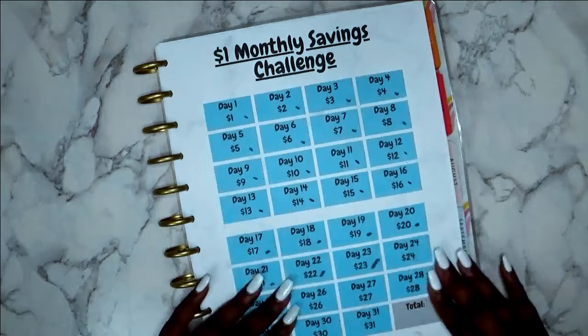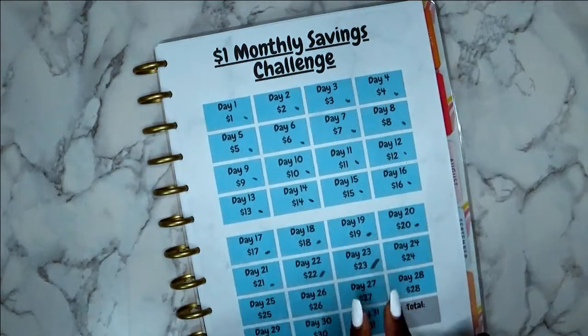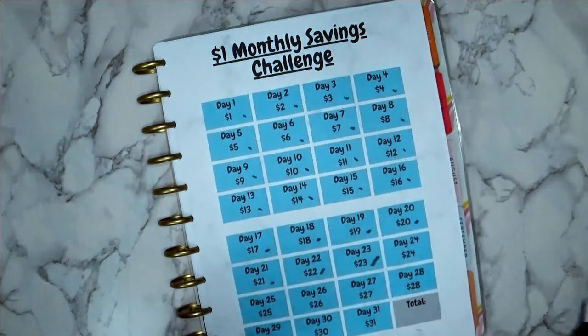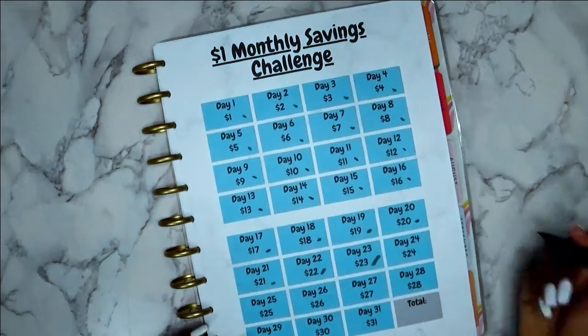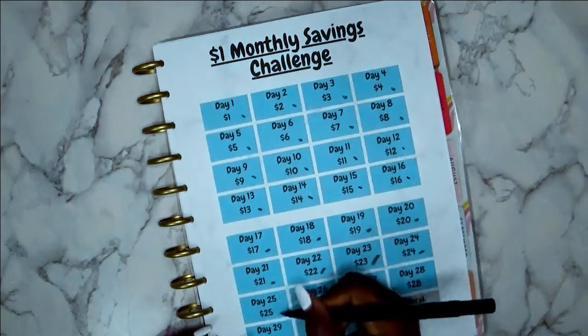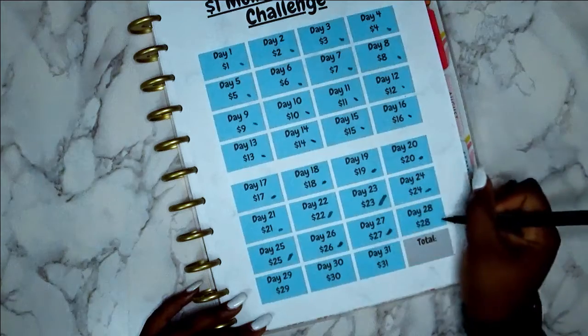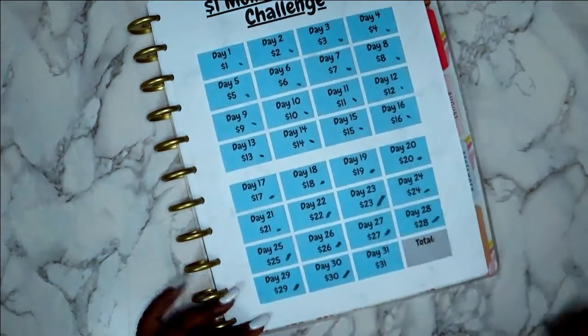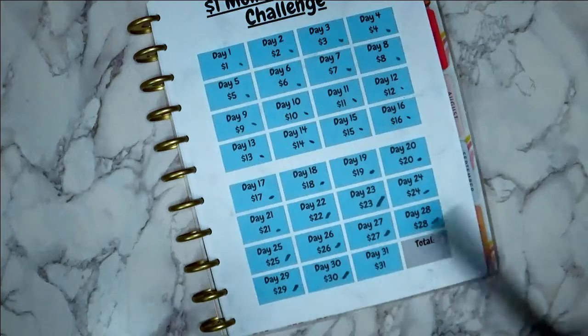Okay, so let's go ahead and talk about this $1 monthly savings challenge, where we ended off last week for savings challenge number 1 for the month of May. I had achieved $276, which was where I needed to be as of last week. So let's go ahead and tally up where we are right now, and then I'm gonna do screenshots and all that good stuff too. So I need to mark off for the 24th. I don't understand why I don't mark these off throughout the week. I just don't. 24th, 25th, 26th, 27th, 28th, 29th, 30th. Because today is Monday the 31st, and I have yet to move over today's amount yet.